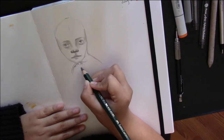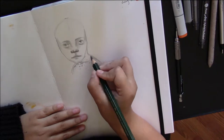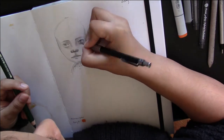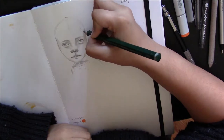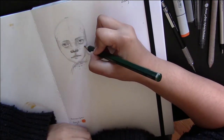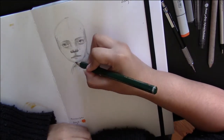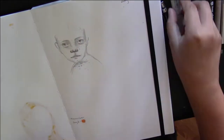And for me, being able to commit to marker knowing that I can't erase it is one of the hardest things. That's one of the main reasons why I tried Inktober, because I wanted to be able to draw in ink and not be afraid of making mistakes, and if I do, know how to fix them. So I feel like using hair with Copic markers is a good way, because even if you mess up, you can always fix it somehow. But I really like the way these are starting to come out. I feel like the style that I envisioned is really starting to show through.